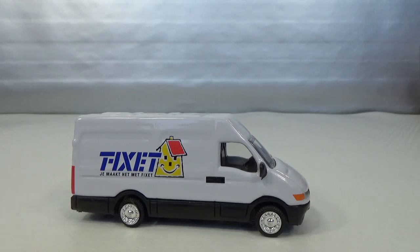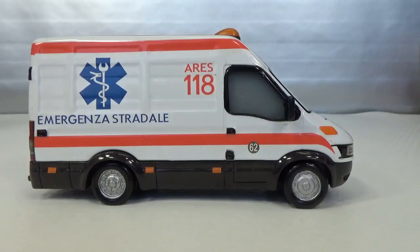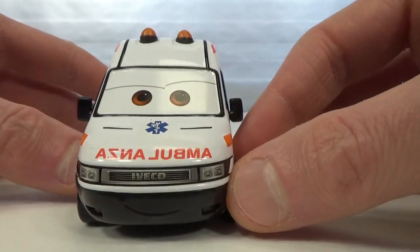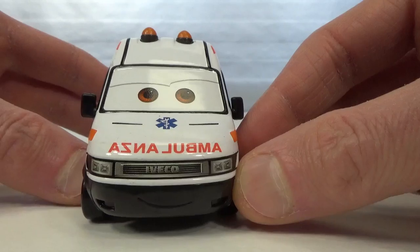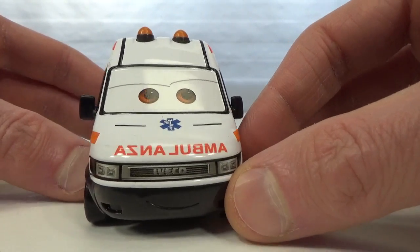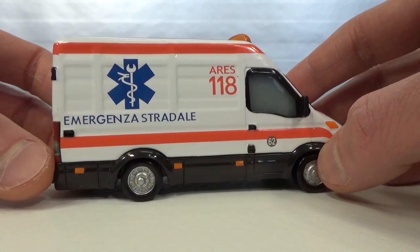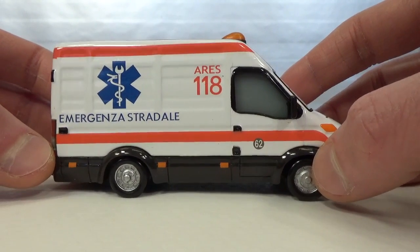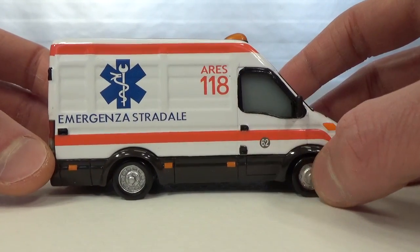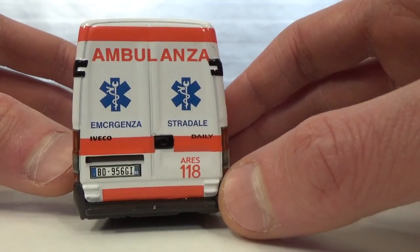Then we go much bigger, still the 1999 model. This is a Pixar Cars version. You can recognize it by the eyes in the windshield. So as you can see, Iveco Ambulance. So this is an Italian ambulance. Emergenza stradale. So I think this is the phone number. Not sure. I think so. Ambulance, for if you want to call for an ambulance.